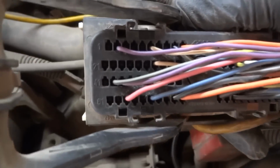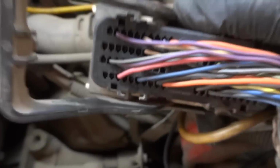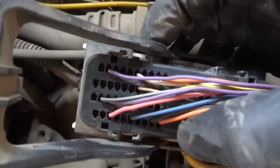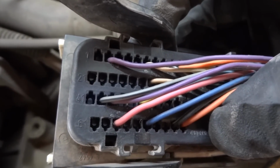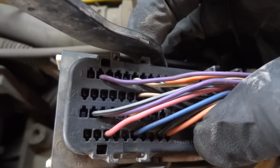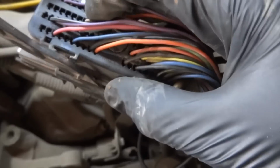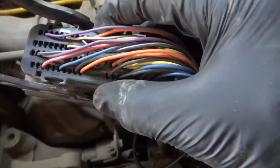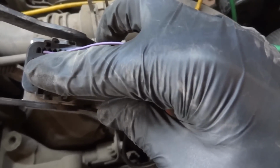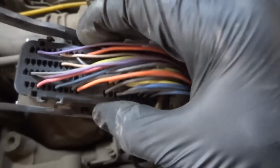So if you look at the connector here, we have 21. So 21, 2, 3, 4. So we're moving over from 21 down this way. So we got 21 here. 1, 2, 3, 4, 5, 6, 7. So it's 26 and 27. 1, 2, 3, 4, 5, 6, 7.